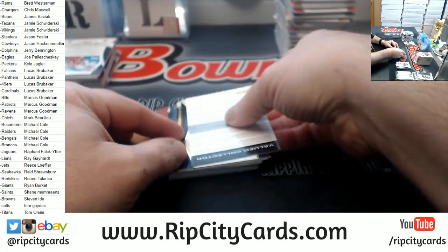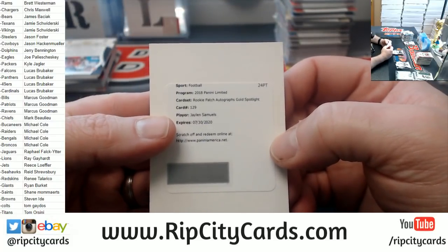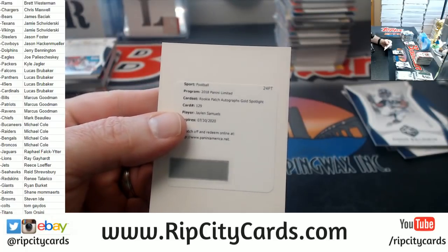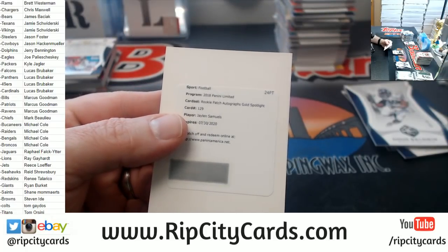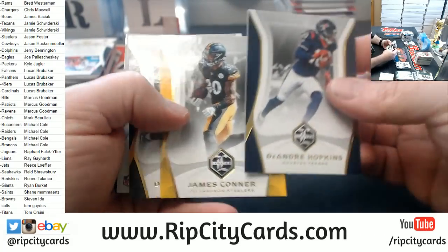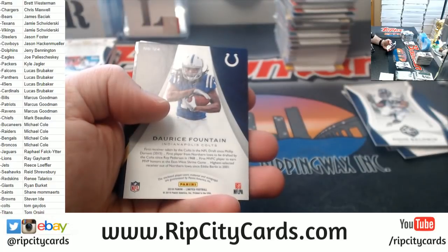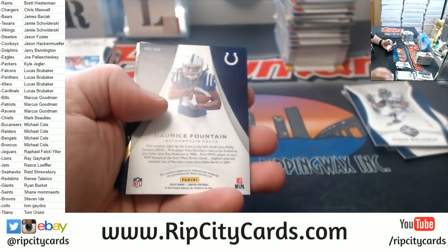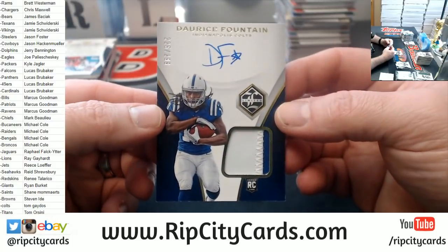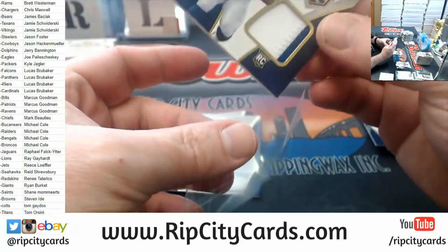All right, first redemption out of this. A Jalen Samuels rookie patch autograph gold spotlight. I think he's Steelers, I'll look. Doris Fountain, two color RPA to 299 for the Colts.